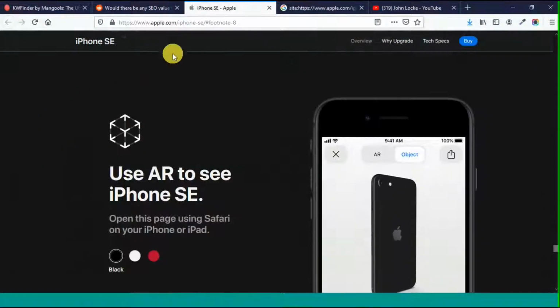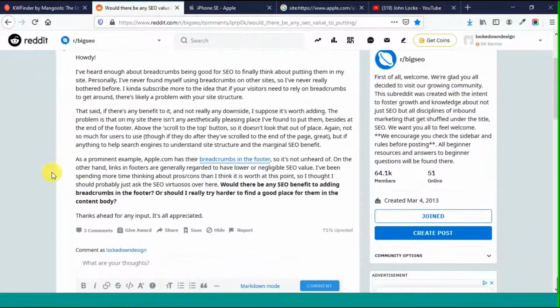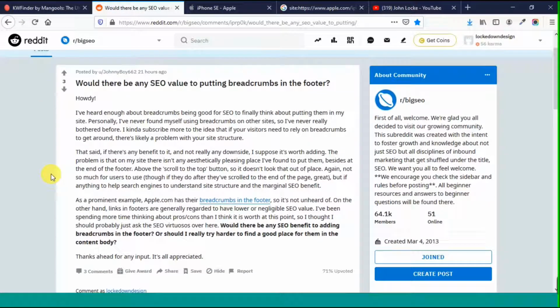But for most sites, it's going to be the most useful to have the breadcrumbs pretty much near the top of the page. It doesn't necessarily need to be above the fold, but near the top. Somewhere in a prominent place where it's easy to find, easy to click. I usually put these on all different types of industrial sites or manufacturing sites. Seems to help. And quite honestly, it's not going to hurt.